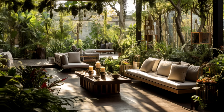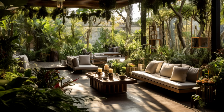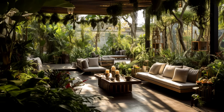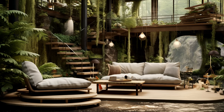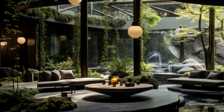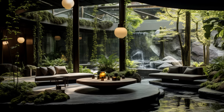In the pursuit of creating harmonious living spaces that resonate with the tranquility of nature, biophilic decor has emerged as a transformative design trend. Rooted in the belief that our connection to the natural world enhances well-being, biophilic design seeks to bring the outdoors inside. Let's embark on a journey into the heart of nature-inspired interiors, exploring the principles and elements that define this captivating design philosophy.